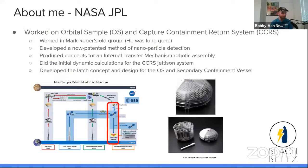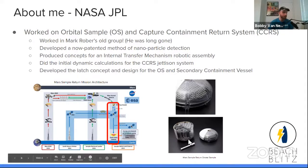And I developed the latch, which is, I guess, the final latch that goes between the lid of the orbital sample and the samples themselves. If you see this picture down here, that's one of the Mars rock samples. So the rest of the assembly, the rest of the mission, collects the rocks, drills out some cores, puts them into these titanium tubes, caps them off, and puts them in the orbital sample. And I developed the latches for those.